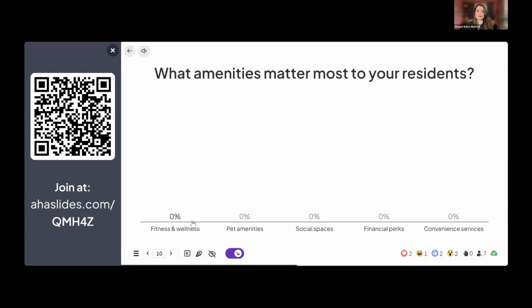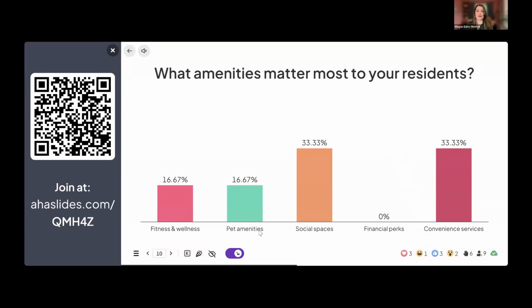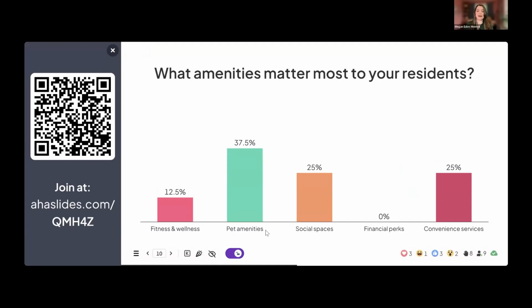So we've got fitness and wellness, we've got pet amenities, social spaces, financial perks is kind of a new category, convenience services. Okay, we're getting a little bit of everything. Those social spaces, pet amenities, of course. Yeah, I could talk about pets all day. Did you know that more renters have pets than have children? That's from a report that Zillow did. But yes, pets are huge. All right. Well, it looks like pet amenities take the day. That does not surprise me at all.